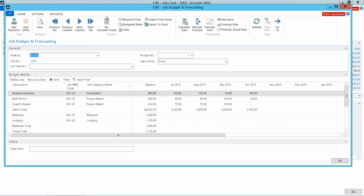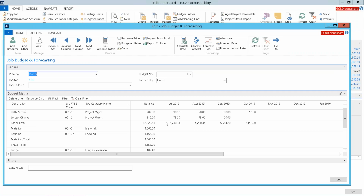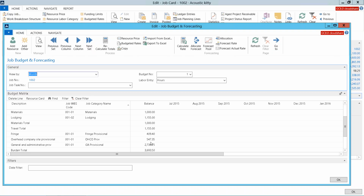The first is related to budgeting and forecasting. We won't go deep into this, but this is the place that you can identify budgeted hours for the project. Once you budget all of your direct costs, so both labor hours, materials, lodging, subcontractors, etc., the system can calculate what the indirect burden would be based on the direct cost identified.